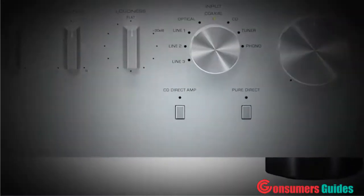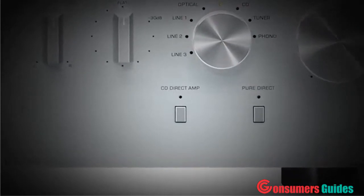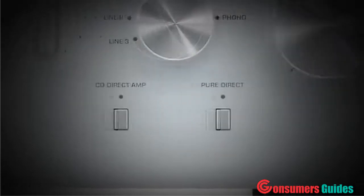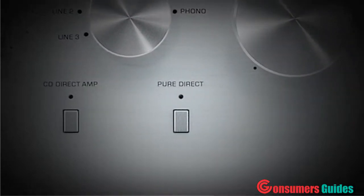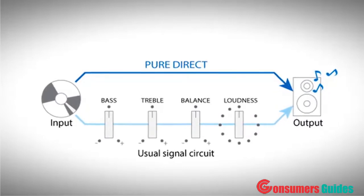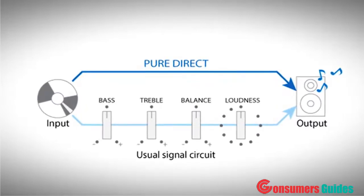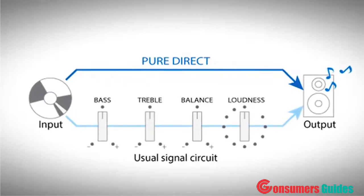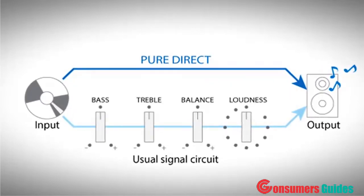With a straight connection to the CD input, CD direct amplification maximizes your CD source's signal-to-noise ratio. Additionally, engaging the pure direct mode causes the music signals to travel the shortest possible circuit route, bypassing the buffer amp and the tone, loudness, and balance controls to virtually eliminate any signal degradation for the purest sound quality.